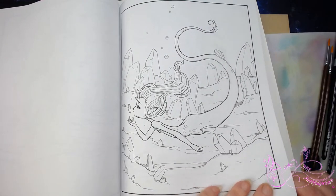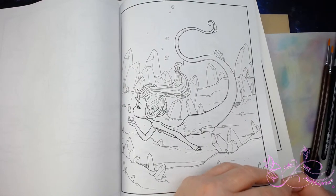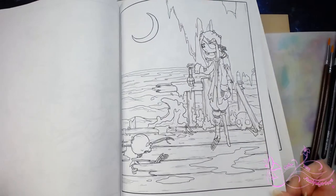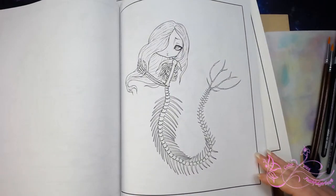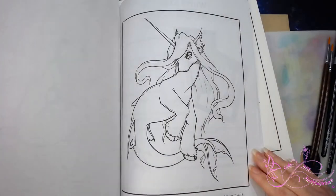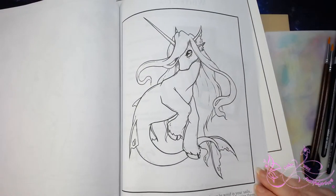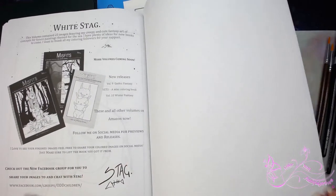This one's on the front cover. Nothing worse. This is very cute. To my daughter. Oh, that's so sweet. Anyhow, cute.